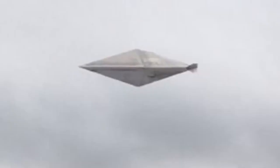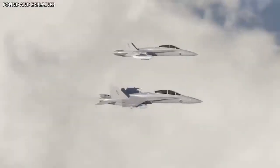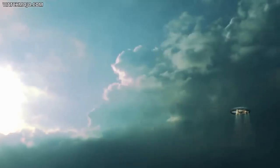The hikers said the metallic object was about 31 meters long. They kept on watching as the strange object floated in the skies for over 8 minutes with a low hum, while the trailing fighter jets kept trailing from a safe distance. Not long after, the huge object flew straight into the sky at an insane speed, disappearing from the skies.